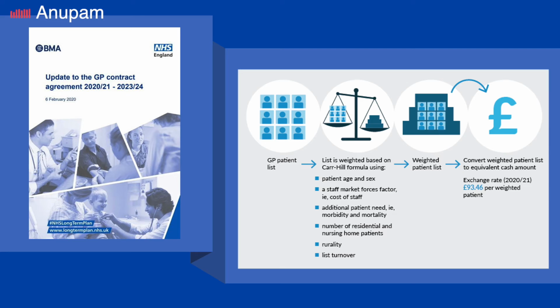GP contract arrangements were originally made with local executive councils and then their successor family practitioner committees, family health service authorities, and primary care trusts. However, now, in England, the contract is now between the GP practice and NHS England itself. In Scotland, GP practices are contracted by the health boards.